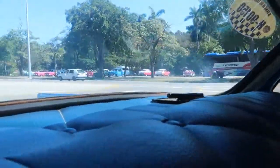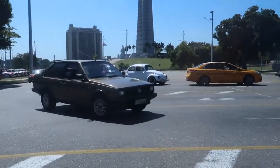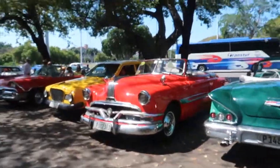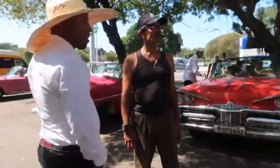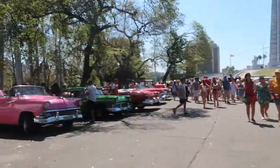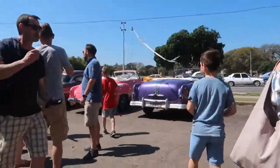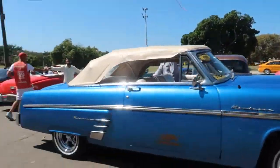Look at all the cars. They're all old cars. A cute little buggy. It's a Chino. So this is a really pretty pink car with the Cuban flag on it. So these are different color cars and they're old.